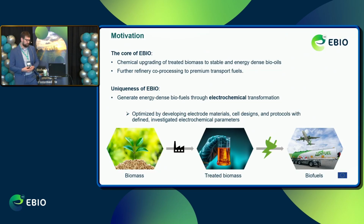So first, let's start with the motivation. Of course, the core of EBIO is the treatment or the chemical upgrading of treated biomass into more stable and energy-rich bio-oils, and after further co-refining into transport fuels. And what's special about this project, the uniqueness, is that we're using electrochemistry for this kind of conversion. That also means that we introduce some new electrochemical parameters, like the electrode materials. We can play with the cell design, but we also introduce some electrochemical parameters we can optimize to maximize the yields or the outcome for our biofuels.